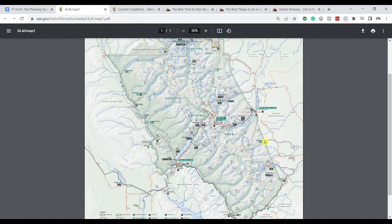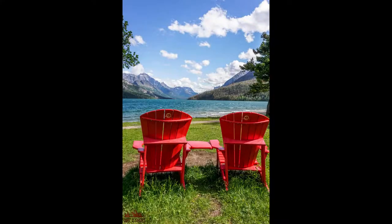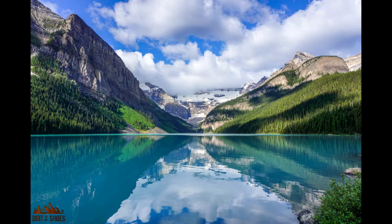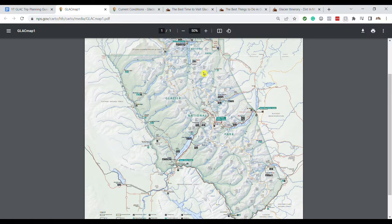And then of course, if you're hoping to head up into Canada, up here to Waterton Park, then you will want to add in a few extra days. And from Waterton, it's not that far to Banff. So a lot of people like to do almost like a 7-day road trip between Glacier, Waterton, and Banff. That's a really cool option as well. But for Glacier itself, if you can give yourself 4 full days, you'll be really happy with that amount of time.